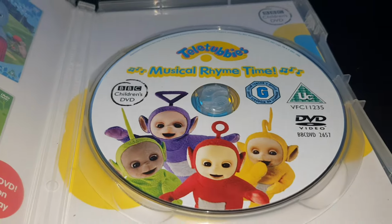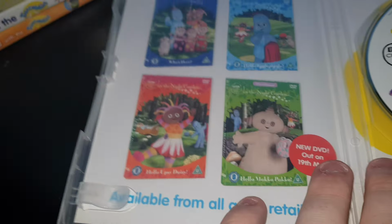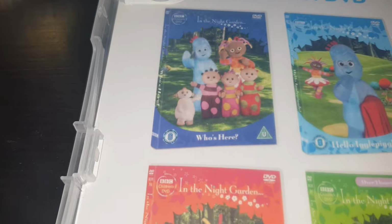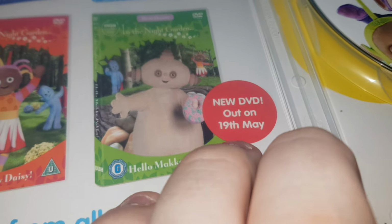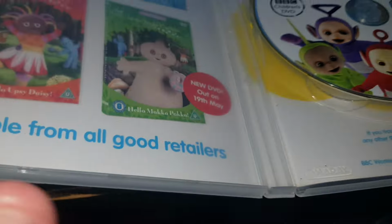Here's the disc, and there's a difference between this and all the other DVDs. This showcases In the Night Garden. Who's Here? Hello Iggle Piggle. Hello Upsy Daisy. I'd do anything to kiss Upsy Daisy. And Hello Macapaca, which is set for release on the 19th of May. Ooh, 2 days to go then.